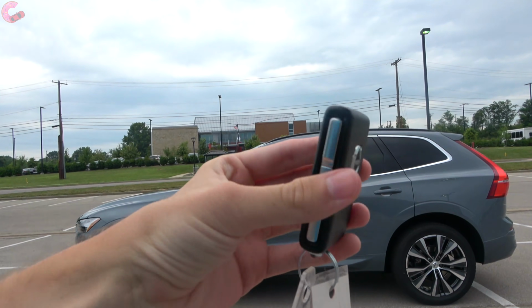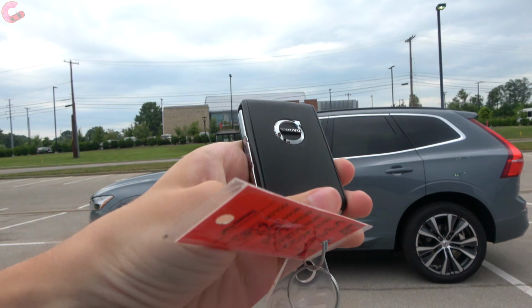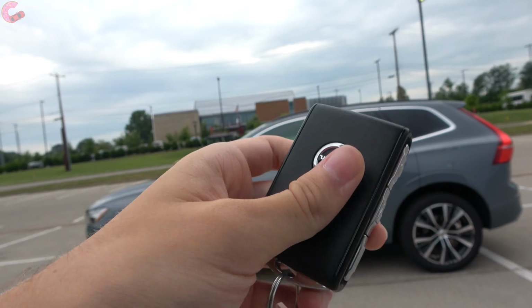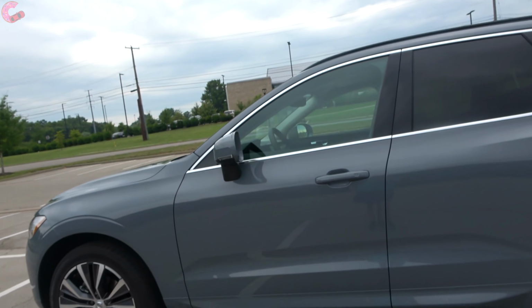So walking up to the 2022 XC60, you will find a standard smart entry system. And there has been an update to the key fob design. You'll notice this is actually made of plastic. That's because Volvo has discontinued the leather key fobs across the entire lineup for 2022. You do have access to remote start via the on-call app.